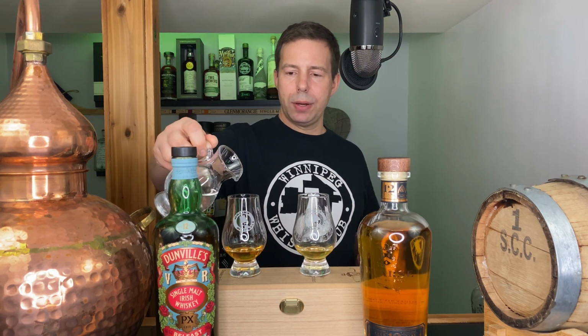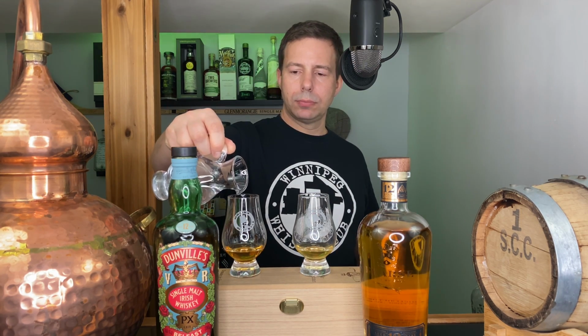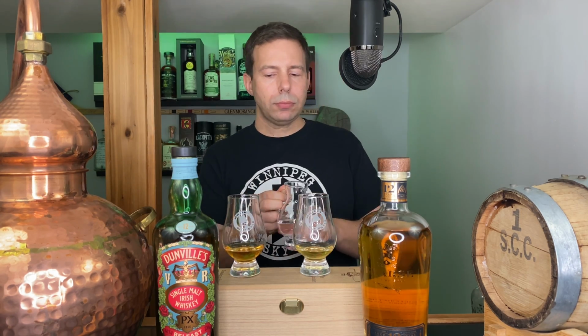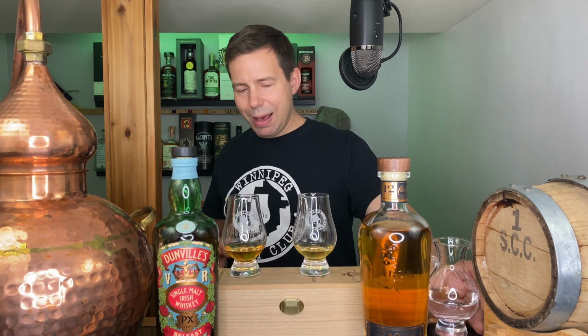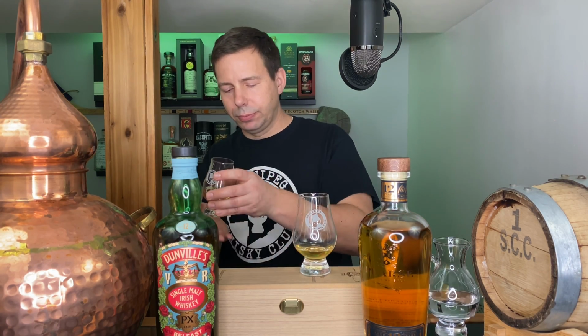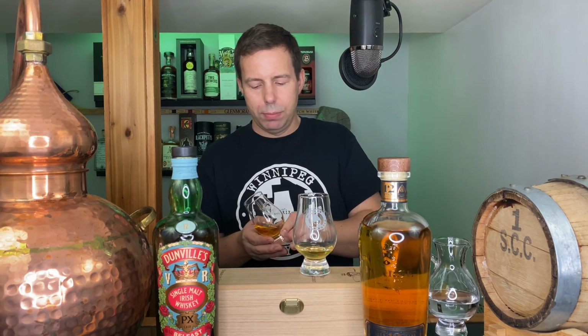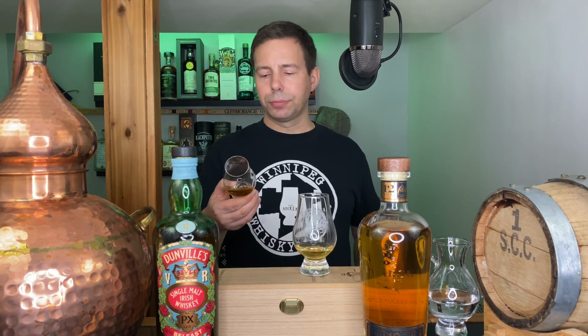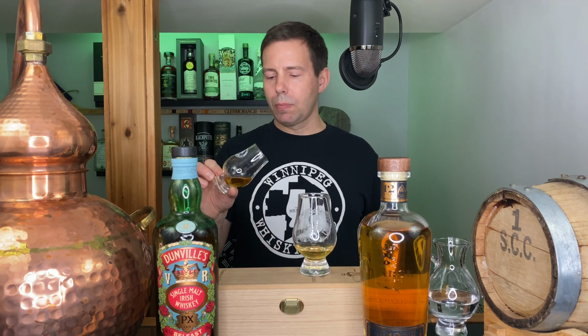We'll add some water here. Maybe a little more than half a teaspoon. Okay, so here we go for Dunville's PX 12-year-old with water added.